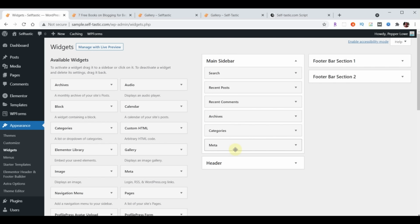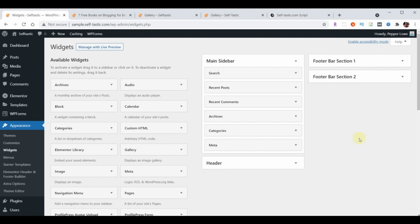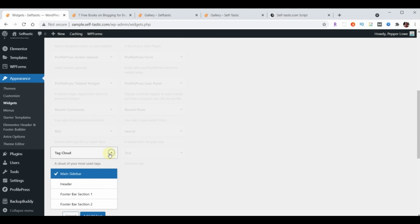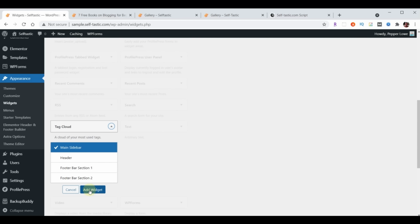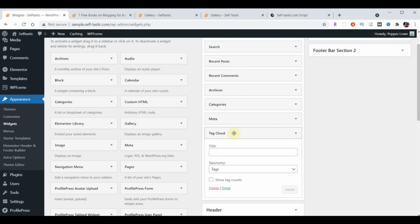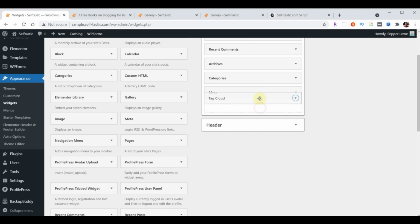And now we have the list that looks like this one, except that there's one extra one that I want to add to this. Now on the left-hand side are all the widgets you could add to your sidebar, and you could probably find other plugins to add additional stuff. If I scroll down, the one I'm interested in is called Tag Cloud. If I click on that, I can choose where I want it to be. By default, it's chosen the main sidebar. I'll choose Add Widget, and when I scroll up, now Tag Cloud has been added to the collection of widgets on the main sidebar. We're not going to give it a title. It'll automatically say Tag Cloud. Also, you can organize these however you want.